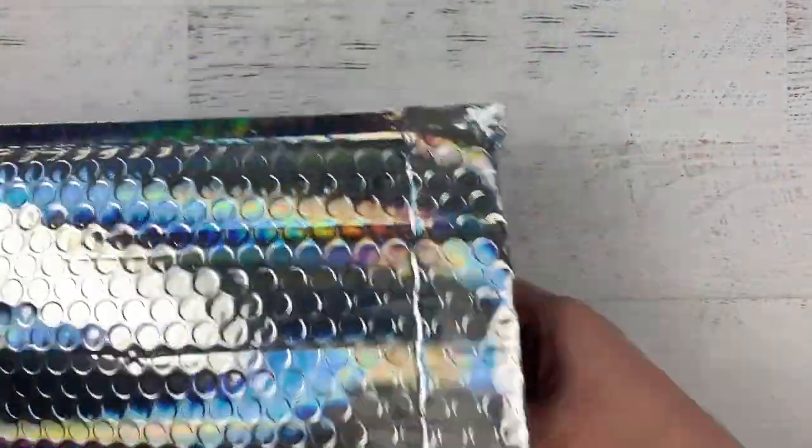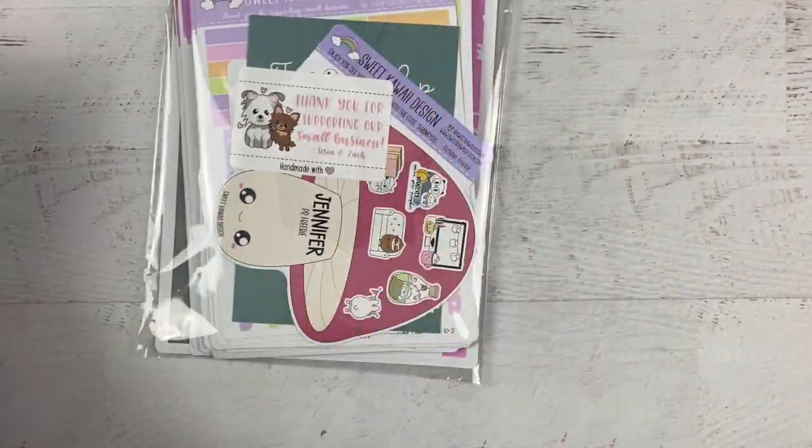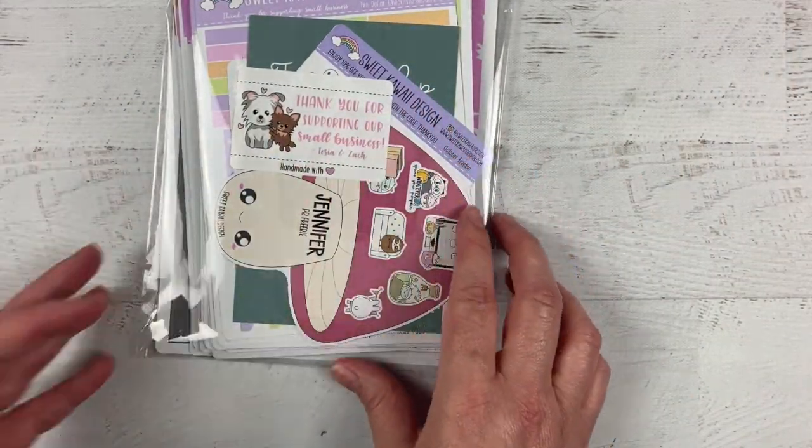Okay, my last bit of Happy Mail for this week, which was quite a bit of Happy Mail this week. I don't normally have three different things to open, but I shall take it.